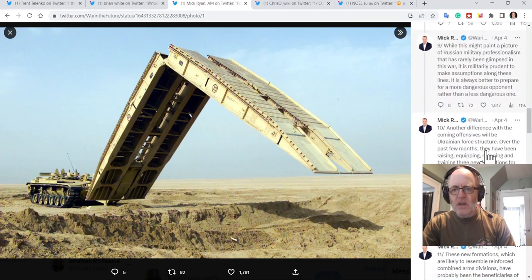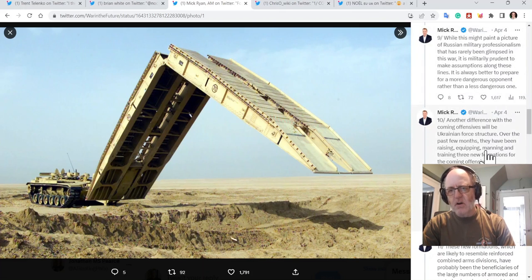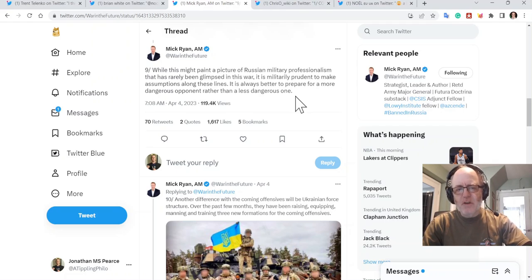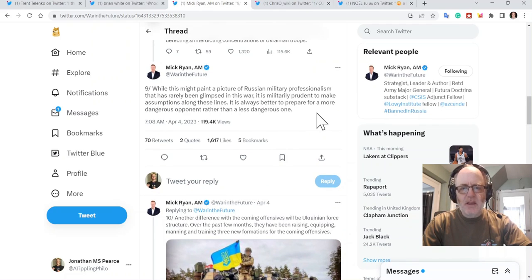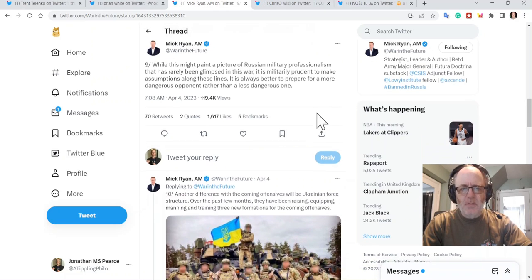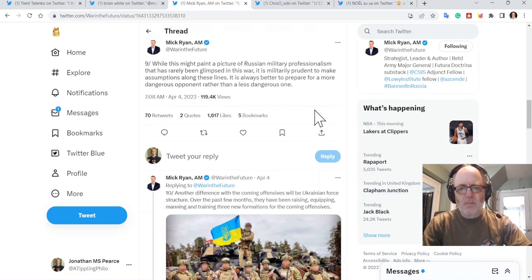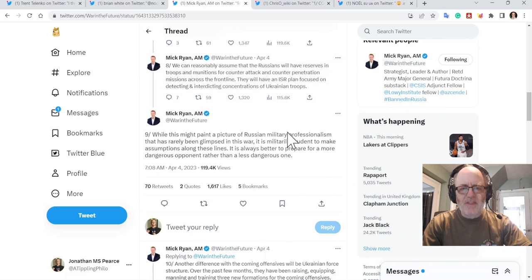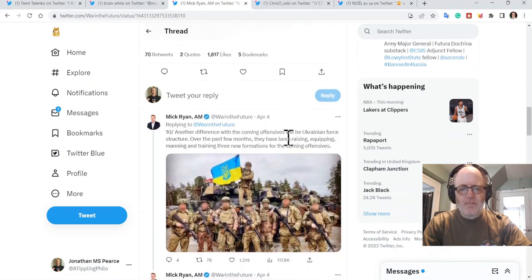Mick Ryan continues. Just to let you know, he's a retired Australian general. While this might paint a picture of Russian military professionalism that has rarely been glimpsed in this war, it is militarily prudent to make some assumptions along these lines. It is always better to prepare for a more dangerous opponent rather than a less dangerous one.